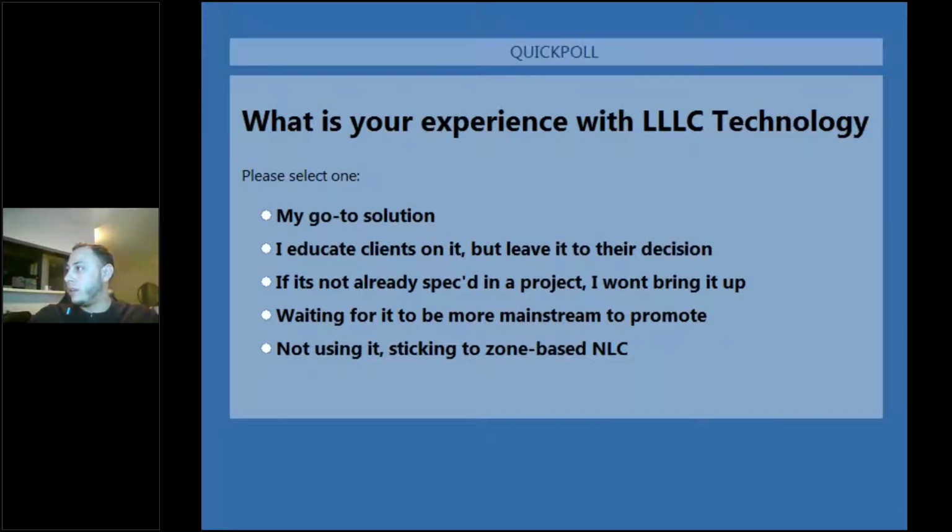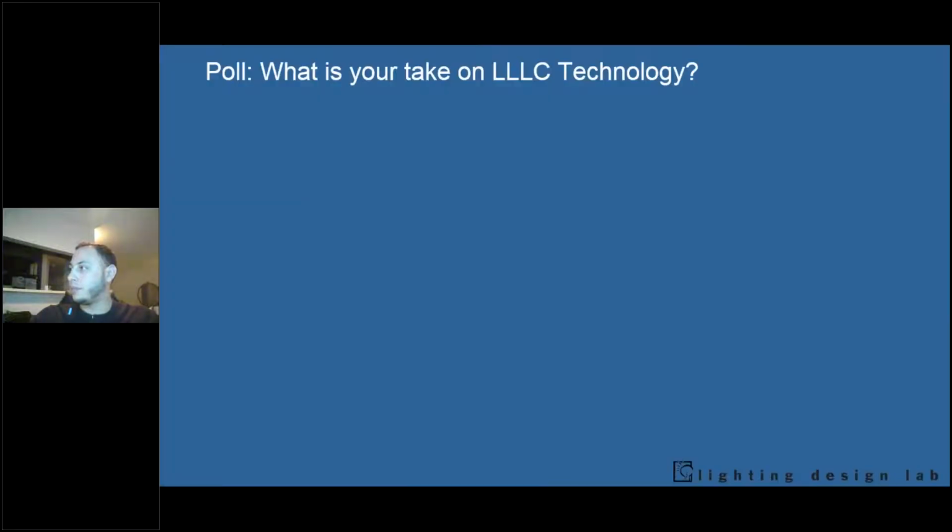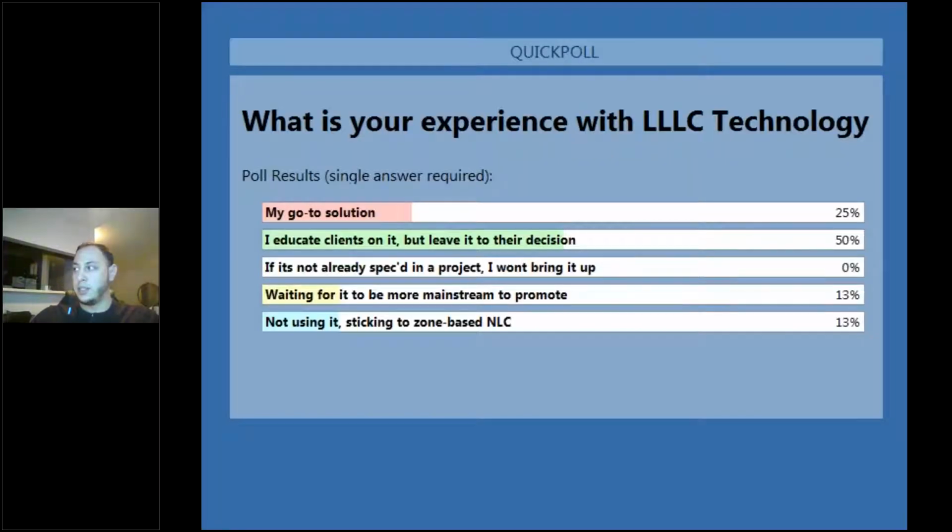All right, and I'm going to be closing the poll. So I like it. Good amount of a spread where it's either a go-to solution, or half of us educate clients on this, which is great. Awareness is great. Even if it does not get selected on a project, building that awareness is always good, but leave it to their decision. And I have a couple of voters who are waiting for this to be more mainstream, or deciding not to use it for the time being, rather sticking to the zone-based applications.